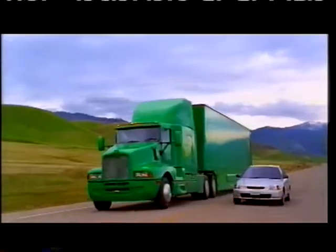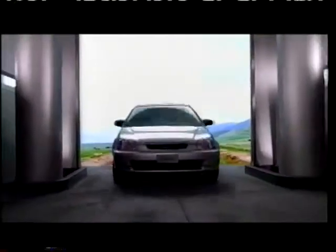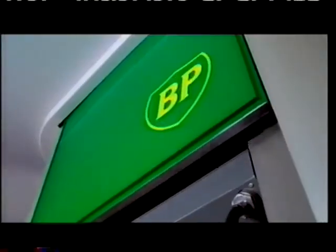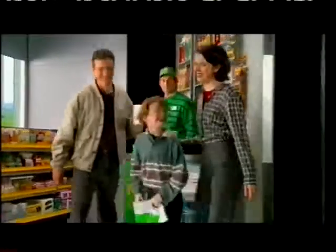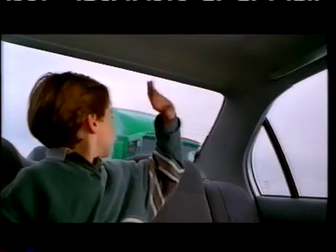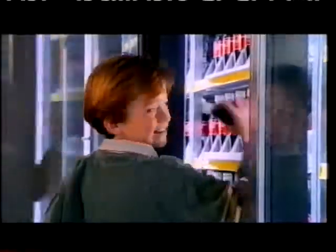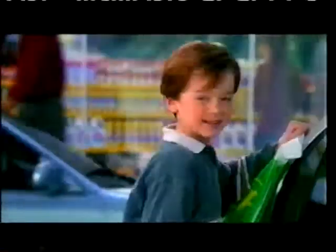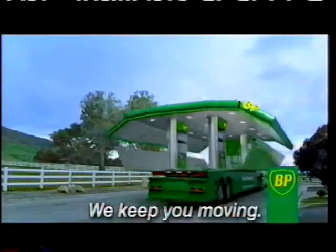Dear BP, I've got an idea. Wouldn't it be great if you had special trucks that could turn into petrol stations? Then we could buy what we need and get to where we're going without stopping. What do you think? Signed, Tom. Dear Tom, we like to keep people moving. That's what our stations do. As for special trucks, well, never say never. BP, we keep you moving.